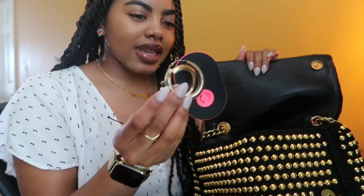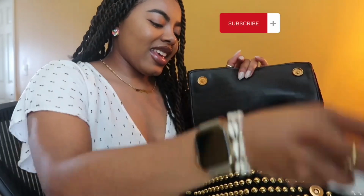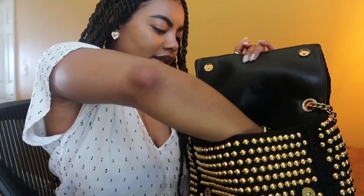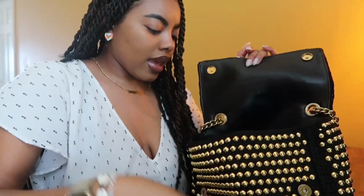Some hoops just in case, and a MagSafe thing. But some big hoops just in case. That's the emergency tool for me. Lip gloss, you guys already know. Gotta keep these glossed up, like I said. Feminine products. But let me take everything out of the bag to show you guys even more inside the bag, because it's just amazing.